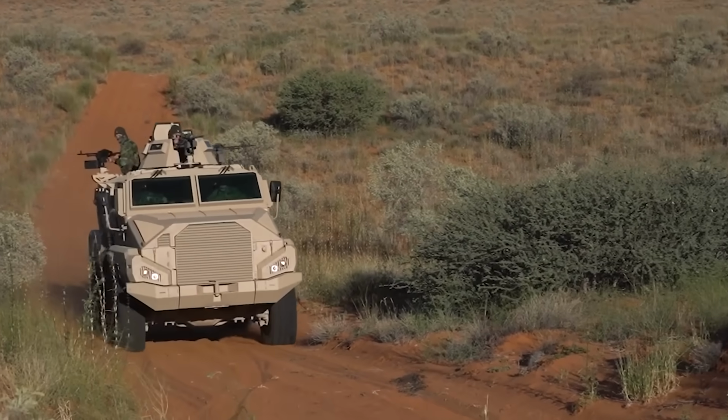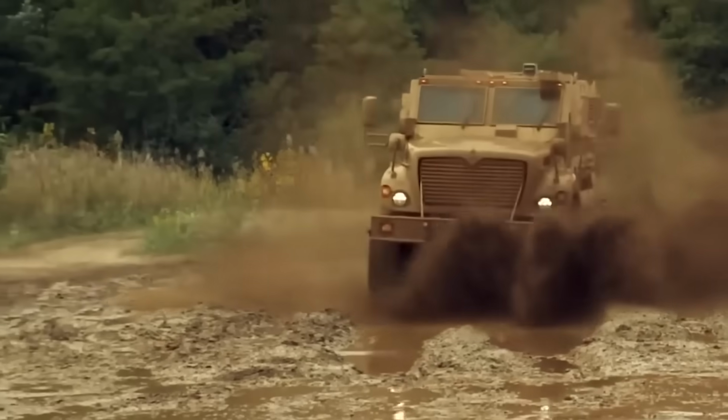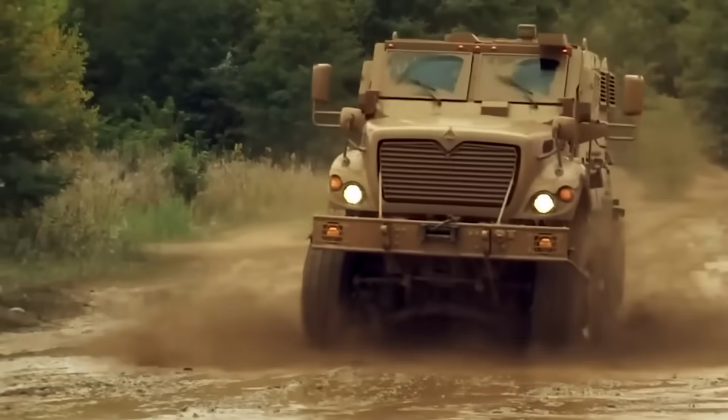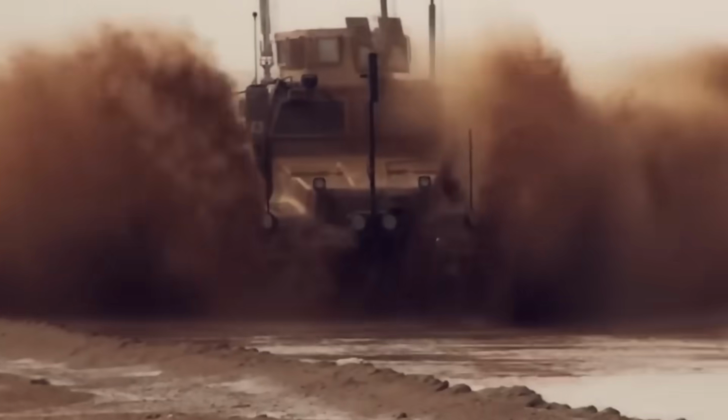So, what exactly are the MRAPs that the Americans eventually went with? And the short answer is there's a whole lot of them, each with between a few dozen and a few thousand copies in service. Because of how similar these designs tend to be, we're going to run through the major ones here rather than belaboring the point with an entire series of videos. But if there are any particular MRAPs that you'd really like to see covered at greater length, and you've got a good reason for it, let me know in the comments below.